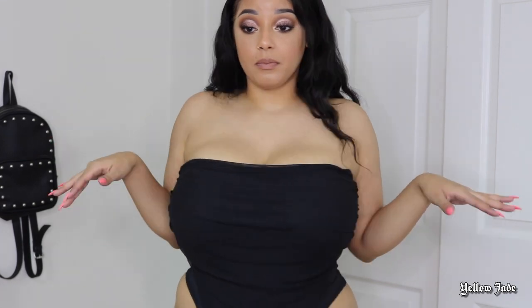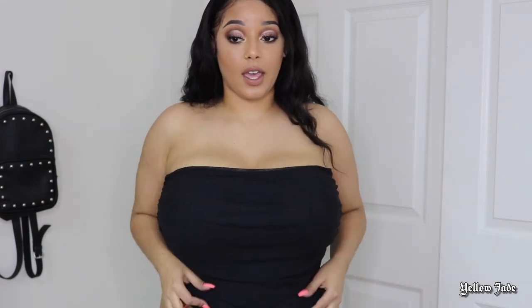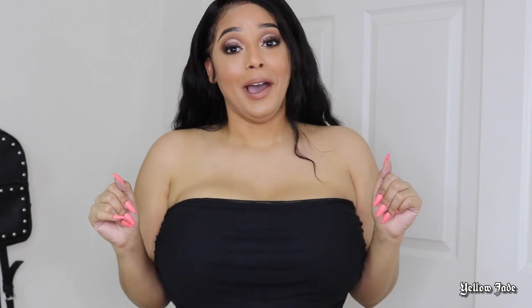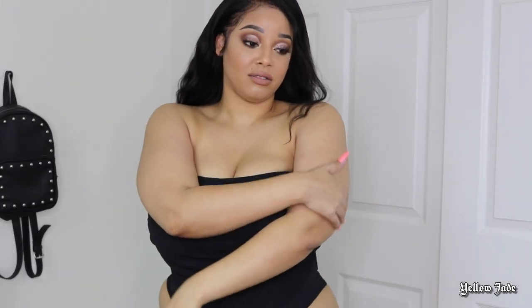Oh, yeah, that was not good. It was literally cutting my circulation off. Well, if you like it as a tube top, high cut bodysuit, then with this mesh overlay, then you can wear it like that, sis. And that might be what I have to do, because, oof, God, my arms are hurting.